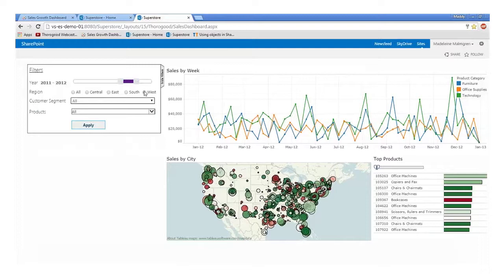Here we have the range of years, and we're going to focus in on the West region, which is what we were looking at in the previous example. You will notice that as I've been changing these filters, the dashboard is not updating. This can be a huge help in terms of the performance of your dashboard if you need to set several filters every time you view the data.